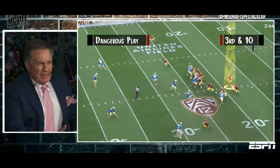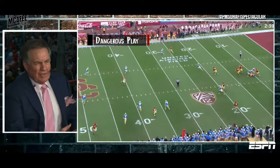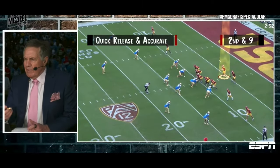This is a 3rd down 10 play. He doesn't have anything. He's under pressure. He just kind of chucks the ball out and it's flat. I don't really like this. These are the kind of plays that end up hurting him. Not so much on that one, but here's another example of his release.